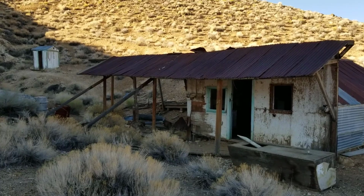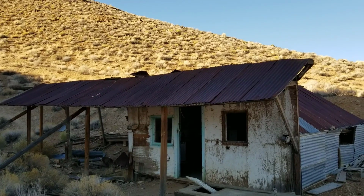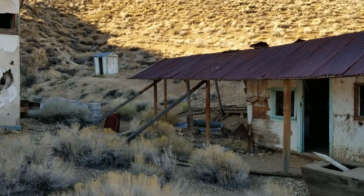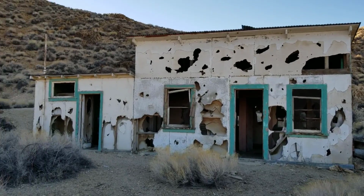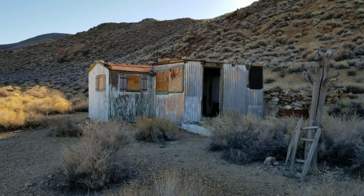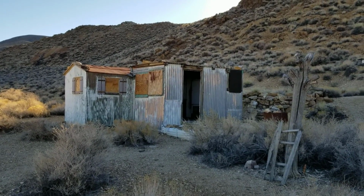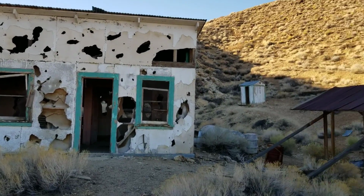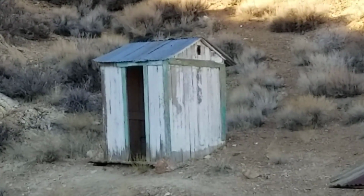Wow, look at this. Evidently he lived in this one, the one on the right. The middle cabin was a guest cabin. And people don't know what the one on the left was. But we'll go in there, take a look. We're just going to explore these. And of course, we know what this is up on the hill, an outhouse.